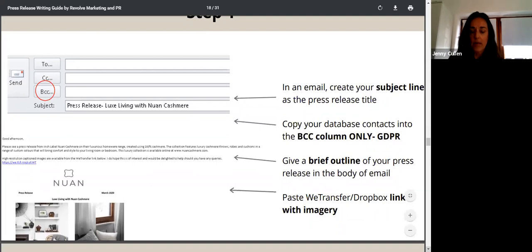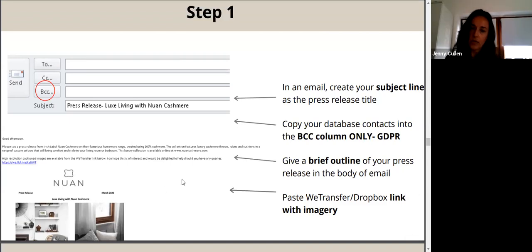Then your press release, which was in Word, and then you converted it into a PDF. You can copy and paste that into the main body of your email, but also you can include your link, which you'll see there is the link, your WeTransfer link. That is where the journalist will click to and will download all of the images. So that's important that you put that there, but also you can attach your Word document to the press release. So it's there ready for the journalist to click on the Word doc and can use that copy then straight away. So attach your Word doc, copy and paste your PDF into the main body of the email and put your link.